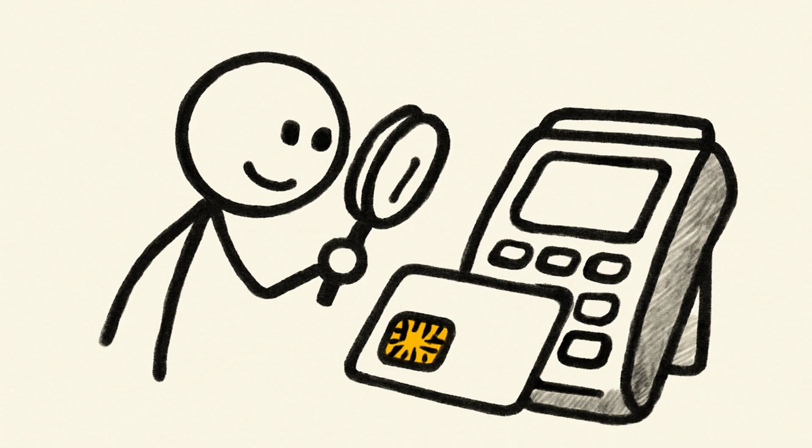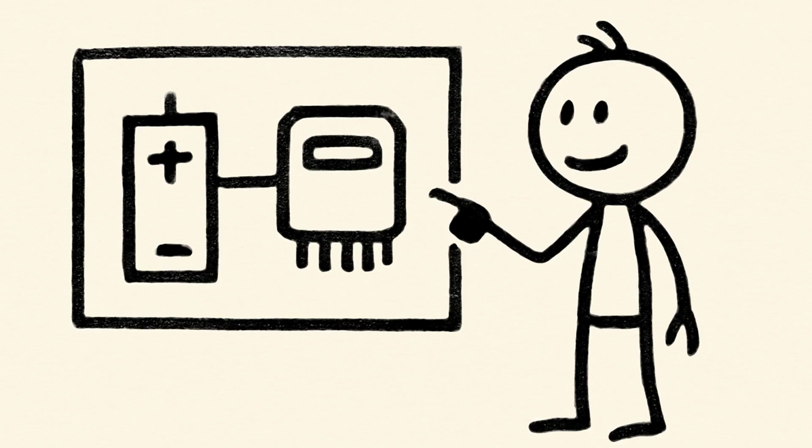EMV chip readers provide a secure method to read card data. They interact with the chip to verify its authenticity and ensure that only legitimate transactions are processed, reducing the risk of fraud. A card reader's circuitry includes a power source, hardware to read data, and software to process it. This setup ensures the card reader functions reliably and securely during transactions.